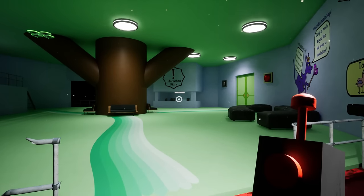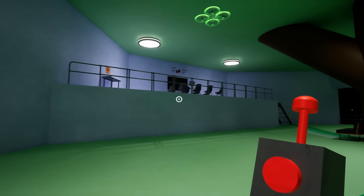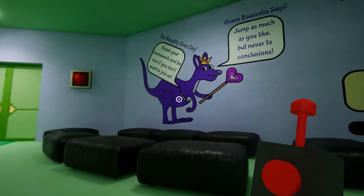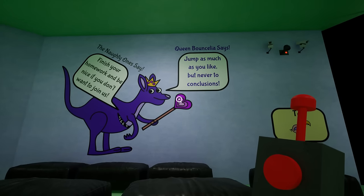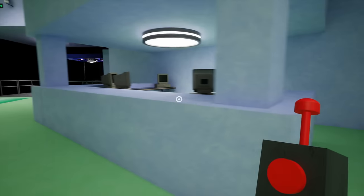How far down am I now? And why is there just now an information kiosk? If someone is down this far, they probably have all the information they need at this point. Oh, good. A new member of the family. Queen Bouncilia. Looks cute enough, which means it's likely a demon that's gonna try and kill me at some point. And judging by this, she'll put me inside her pouch. Might actually be fun, not gonna lie. Let's see what kind of information you provide.